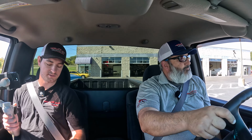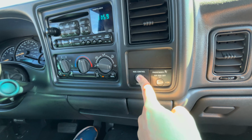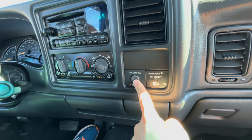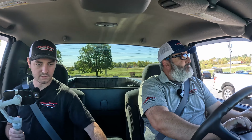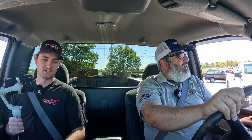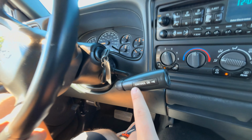It rides amazing. Ride control. What? You can change the ride control to firm, and a little light lights up. That's incredible. I didn't know these trucks ever had anything like that. Oh, and the horn works. I love a good horn. Who doesn't? You also have tow/haul mode. Oh, I love that.